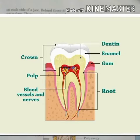Then there is dentin. Dentin is the soft part of the teeth. It comes after enamel. It has blood vessels and it is a soft part as compared to crown and enamel. And then there is pulp. Pulp has roots in the teeth, and these nerves are connected with the brain.